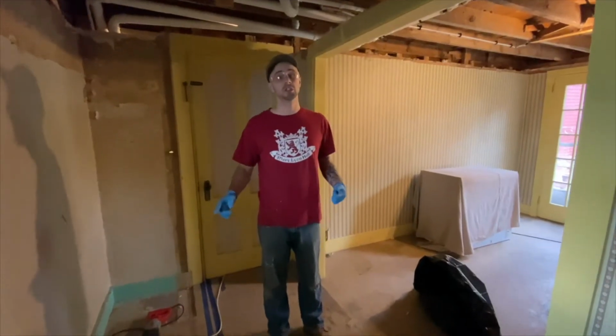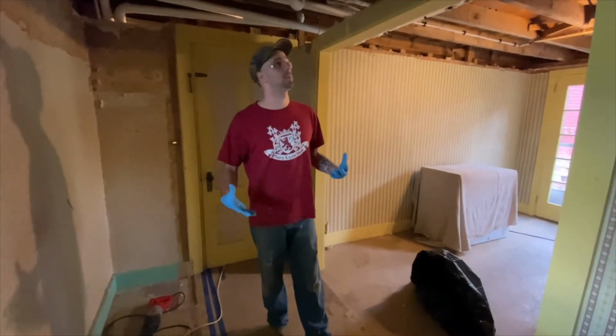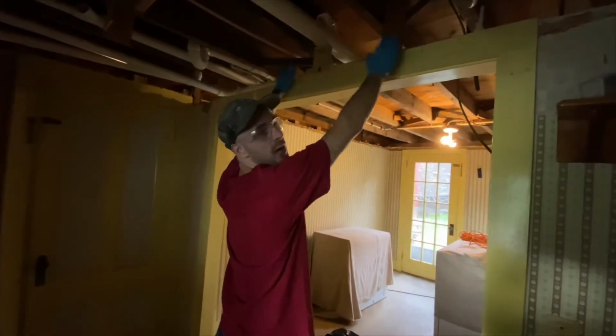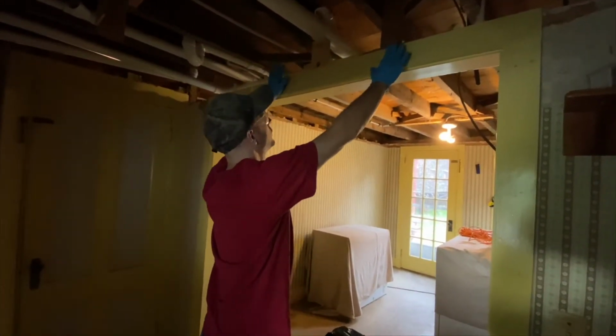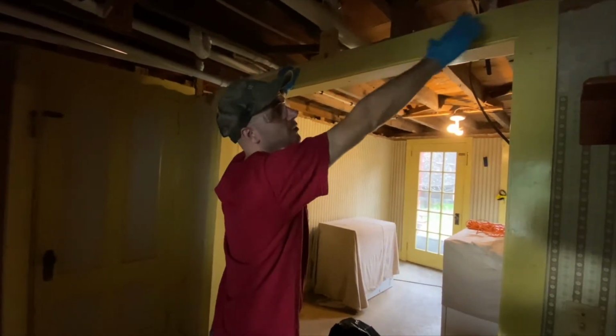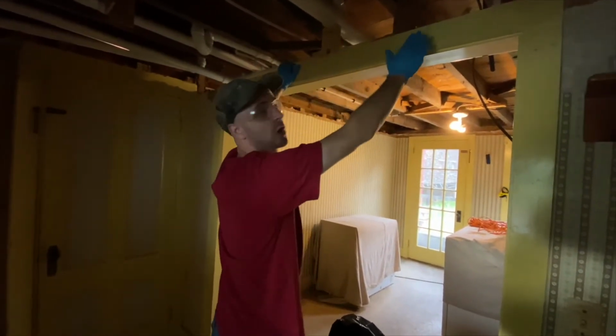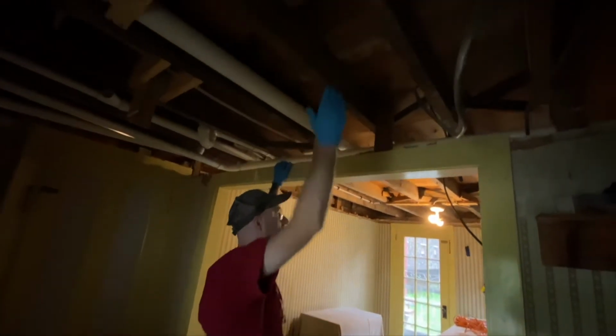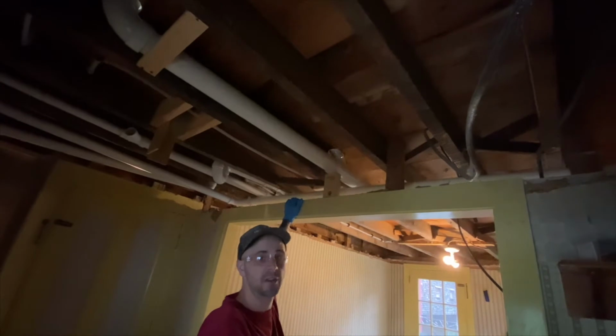Now initially, we wouldn't have had that as an option, because before we took down any of this wall up above this entryway to the laundry room, we thought that this logistically would be structural, which makes sense to support these floor joists because they're really long that way. They should have a support.